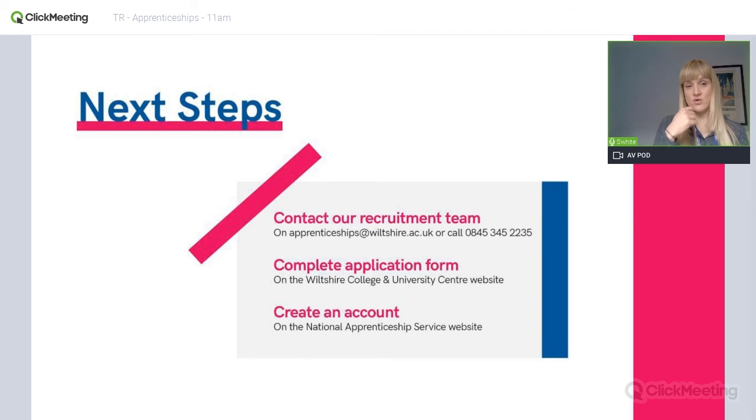So our information is up on that slide here. So the apprenticeship inbox info is there if you want to jot it down. Again, this is being recorded and it is on our website and our number. So if you wanted to refer an employer over to us, we'd be more than happy to answer any questions and then say, let's go ahead and do the sign up.